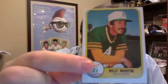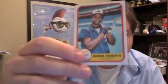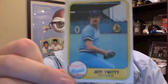Dave Edwards. Billy Martin, slightly off-centered. Joe Rudi, slightly off-centered, if you know your A's. Here's a guy you should look for in 1982 packs, John Littlefield, but not this year's. You look for the '82 Littlefield error. That's a fun one. Here's a card with surface damage, Warren Cromartie, known for playing in Japan. This guy would be a hit on Twitter today. Jeff Twitty.